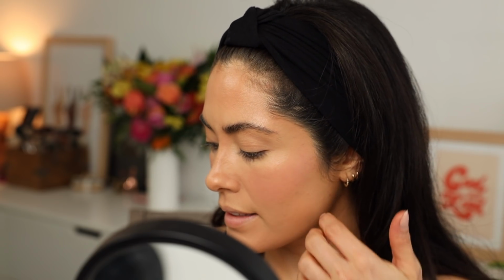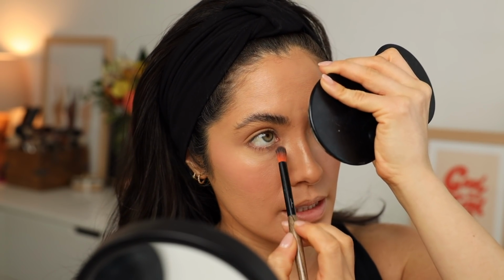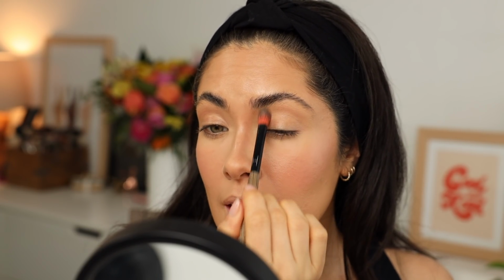And then for under the eyes, I've really been loving this LH 304 to just pick up or just blend away the excess creasing. And I don't want to heavily powder the eyes, just going around, because again, I'm going to be using the Auric cream eyeshadow and powder duo next. So let's get into that.